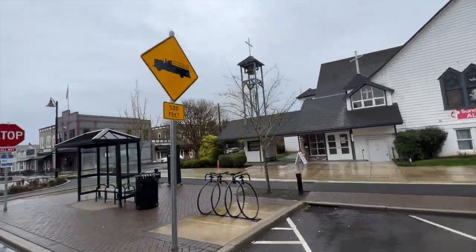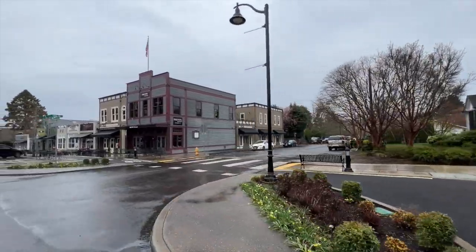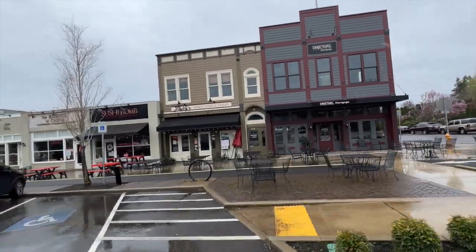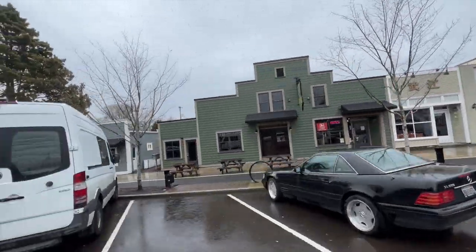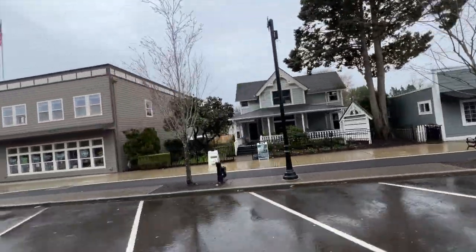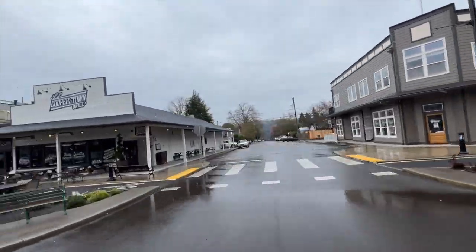This is the downtown Main Street coming off of the 10th Street exit off of 205. So this is West Linn's Main Street. You can see beautiful buildings, all have amazing walkability. They have tons of opportunities for people to be on the sidewalks, lots of parking. This is above the river, so this is all flat, but if you go down towards the river, you can hike that as well.